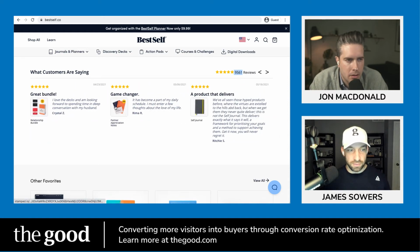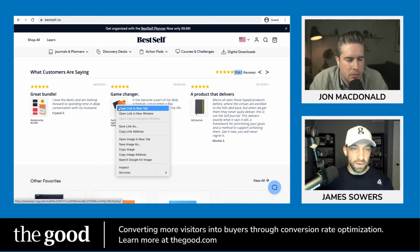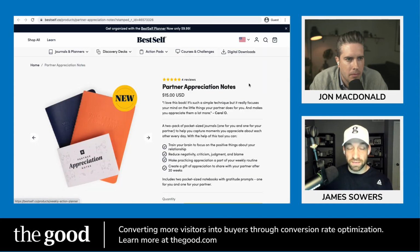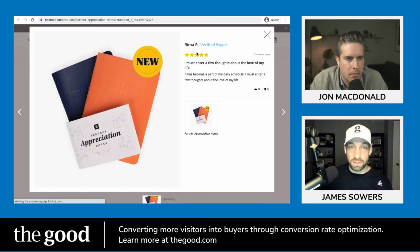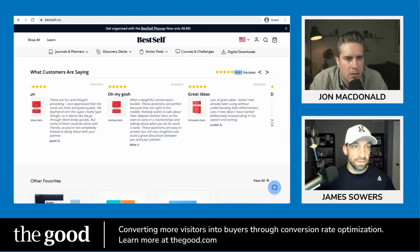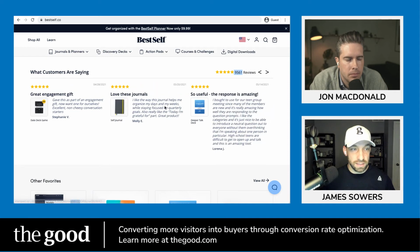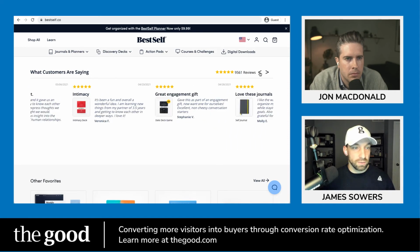Powered by stamp.io, so shout out to your partner there. But if I open this up in a new tab, it's going to take me right to that product. I think that's super smart because if I like that review about this one product, I want to buy it. Okay, there we go. Now it loads the review, on a little bit of a delay there. So I think that's pretty savvy because if I'm compelled by the review from Rima, then I want to go see the product that I was just referencing there.